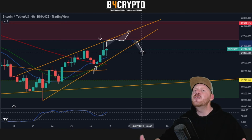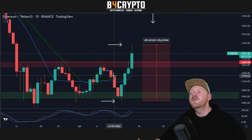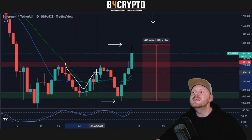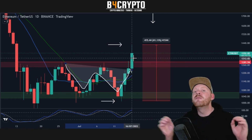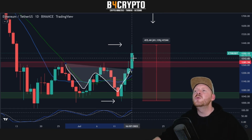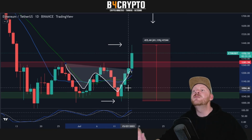So guys, we're going to go over to Ethereum to see what the price movement of Ethereum did. So guys, on the daily chart for Ethereum, we could see that we broke out from this W formation and that at the moment we have reached a level of $1,350. But guys, you could see that we had a pump in the last 4 days of Ethereum of 41%.